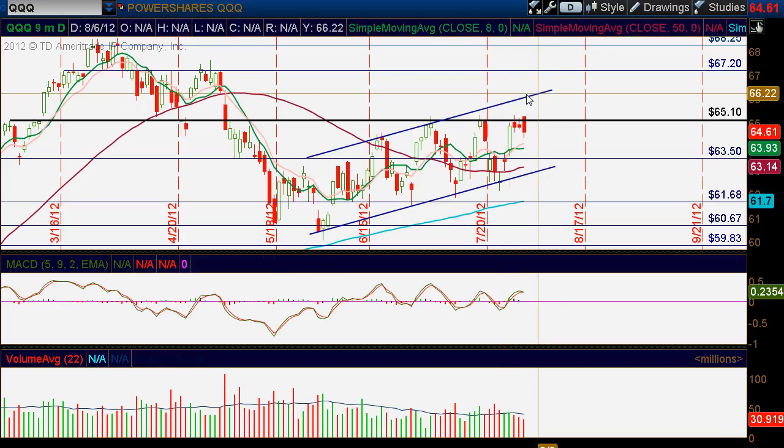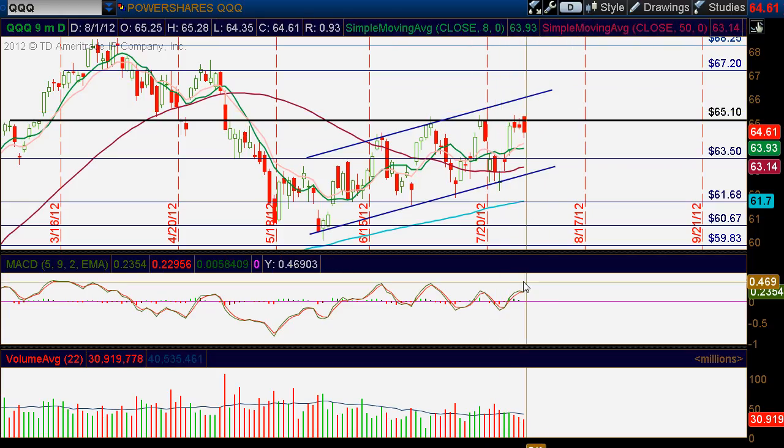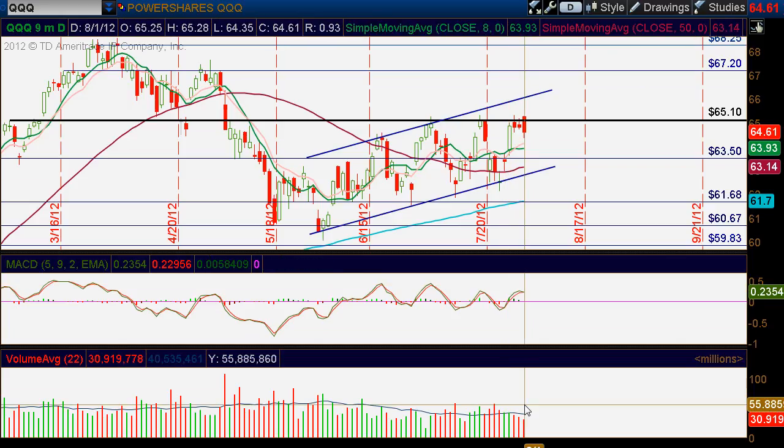First, look at the chart and make sure that you see a tradable pattern. Then look down at the MACD and make sure it's confirming whatever is happening on the chart. Then look down at the volume and make sure you get some spikes in the volume confirming any moves.